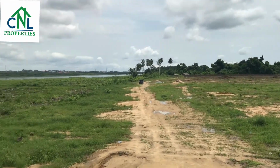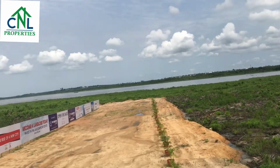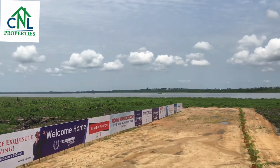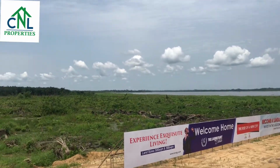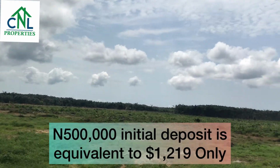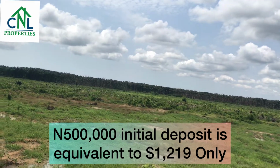And investors are highly putting their money down there. And right over there is where we have the Alaro City. This sale is still open and it's not going to be open for sale for life at this same present price. So now that you have the opportunity with 500,000 naira initial deposit, the magic will be done for you without breaking your bank, and you can conveniently spread the balance.